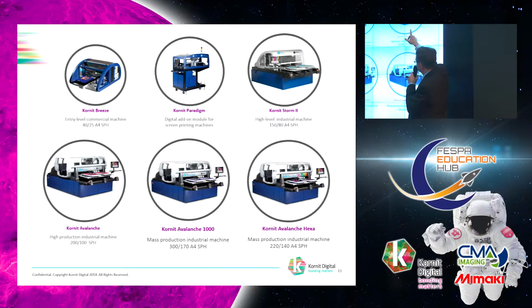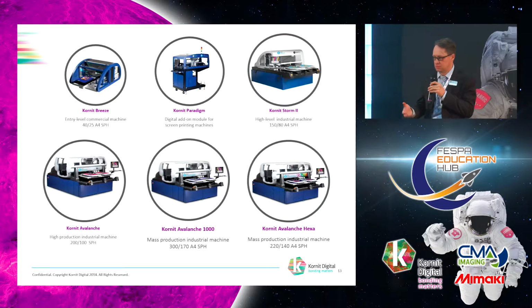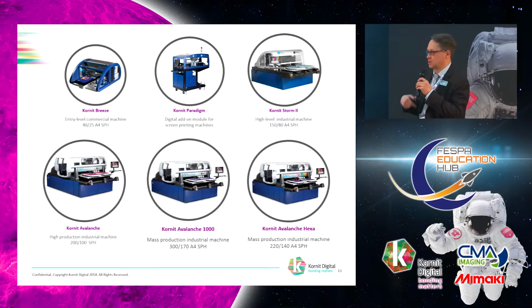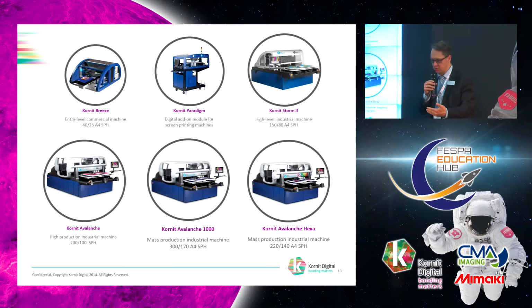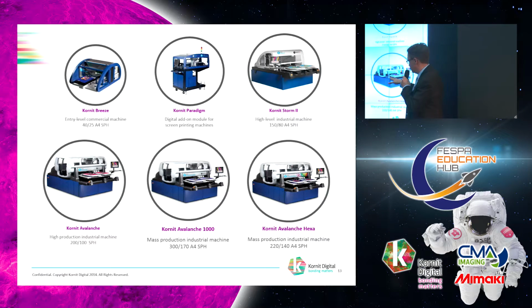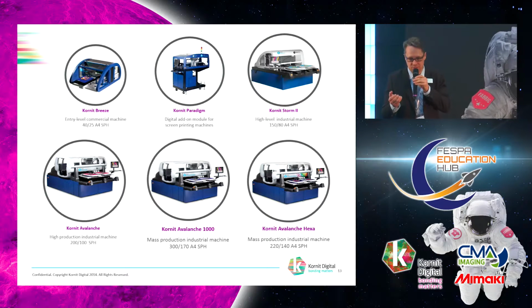The difference between the Storm and the Avalanche family is that the Storm, essentially you mount one shirt, push print, shirt goes in the printer, gets printed there. In the meantime, you mount the next shirt. And when the first shirt then has been printed, it comes out, the next one will drive in and will be printed automatically. In the Avalanches, it is a bit more sophisticated. The CMYK heads and the white heads are mounted on separate carriages.